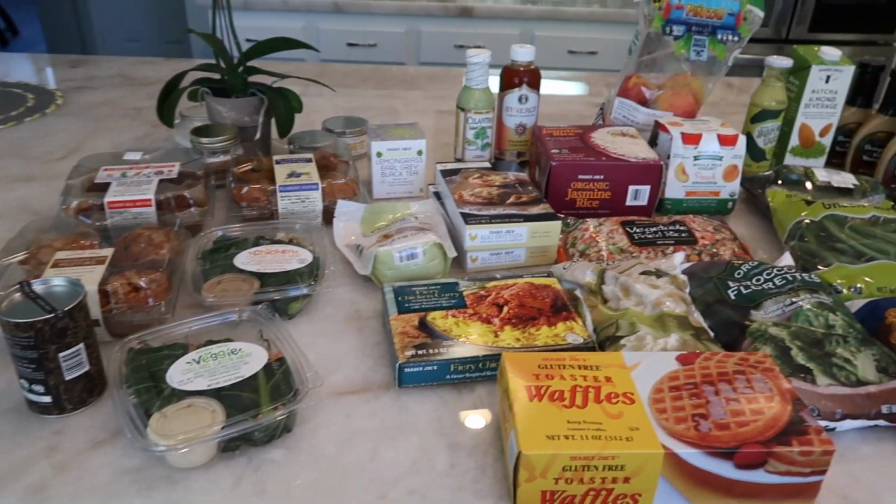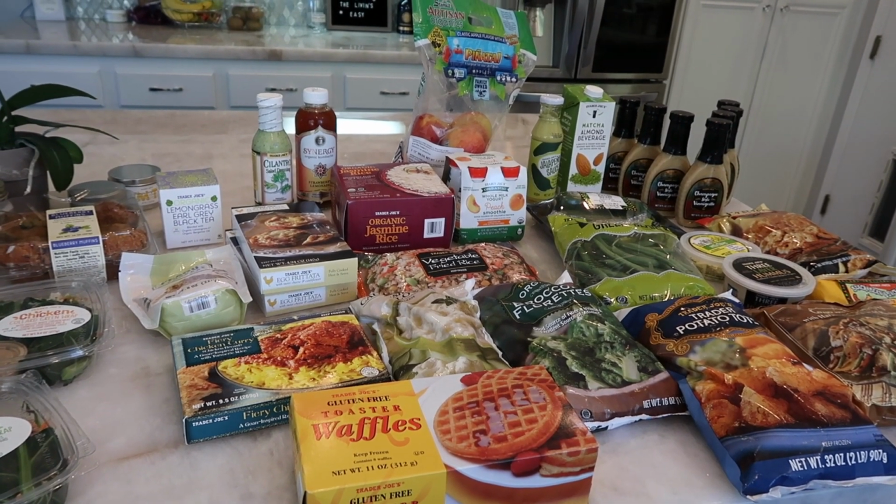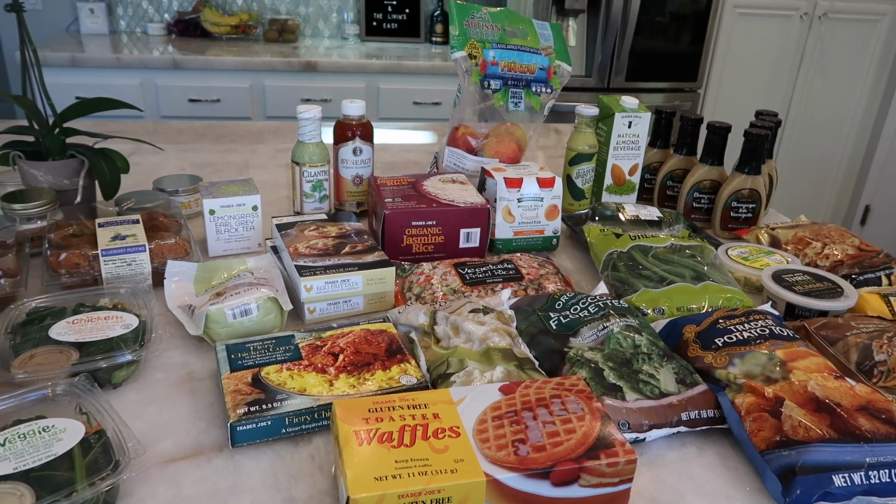All right guys, here is the final look of the Trader Joe's haul. Got a lot of dressing. Let's go ahead and do the taste test now.